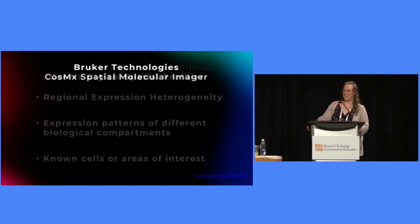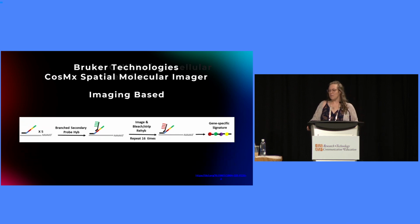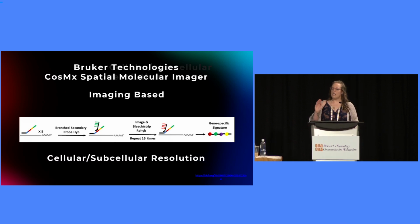And so now we're going to switch over to the CosMx. The CosMx is Bruker's imaging-based machine, and it goes down to a cellular and subcellular resolution. The way that it can do that is by this image and bleaching strategy they have. When we're binding the CosMx probes to our tissue, there's a primary probe that binds to our transcript of interest, followed by a branched secondary probe. And that probe has a sequence of fluorophores that will connect to it. After 16 rounds, we're going to get a signature that corresponds to the transcript that it was connected to. So this allows us to get inside the cell and grab all those transcripts.